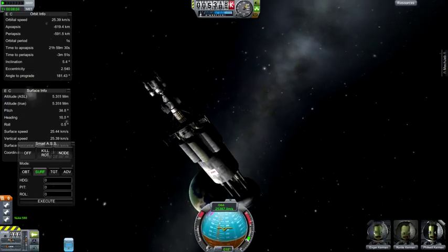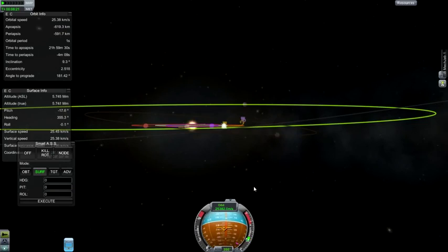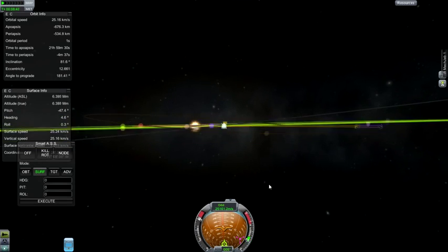This thing turns incredibly slowly. It is a hugely massive vehicle that turns like a giant block of metal that's being pounded by nuclear weapons, right?